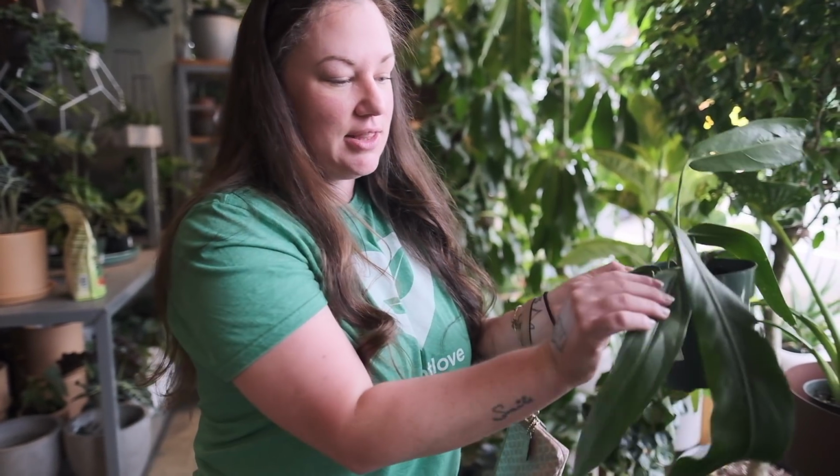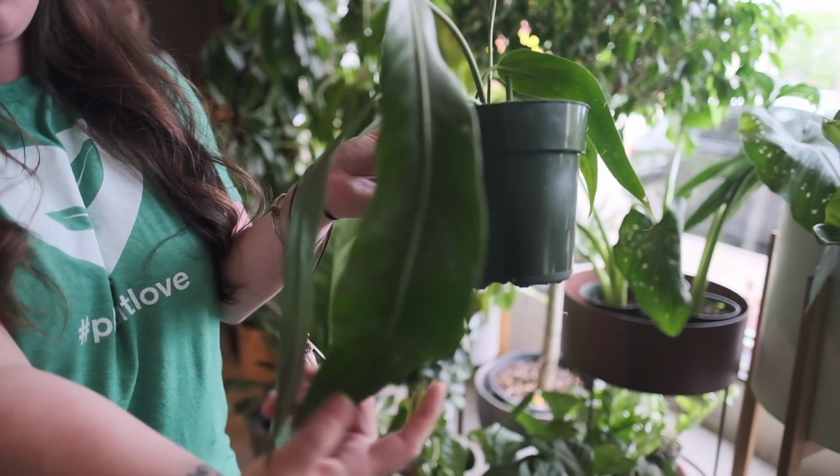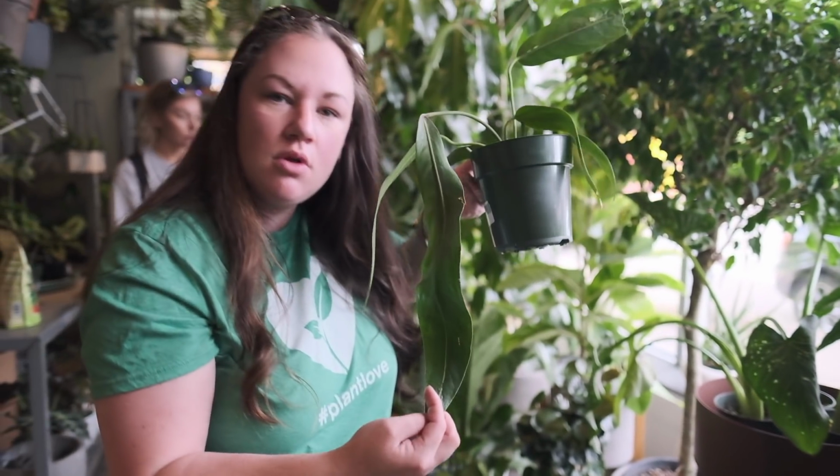They have anthuriums. Look at the length of this leaf. Look at how long this leaf is. I mean, head test. This is $45. Not too bad for this type of rare plant.